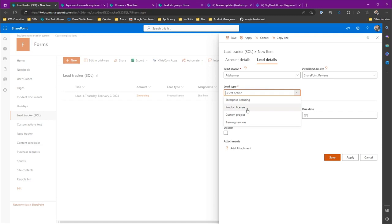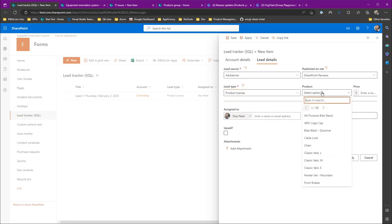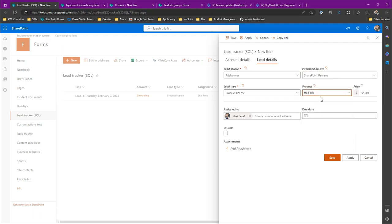Once you select the product license lead type, this comes from SQL Server. This is an external data source for us. And there's a product list, and it's a huge product list, but look how fast the inline search works in here. So you see I can quickly find all the fork products. And once I select one, obviously it comes from SQL, so it has more information. So you see the price automatically populated in here.